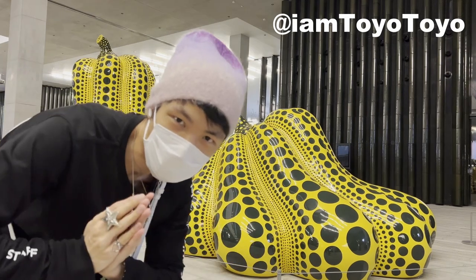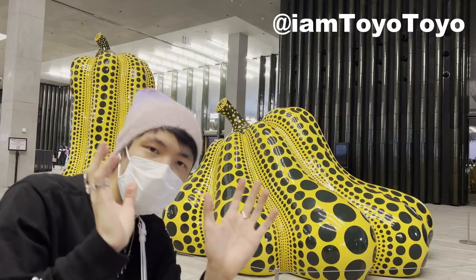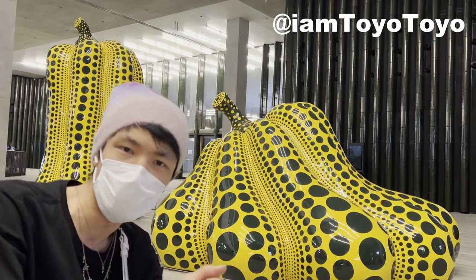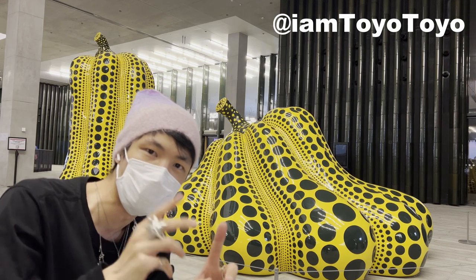So today I'm passing through the Yayoi Kusama exhibition. The rest of your look works because it's from the 1940s. So essentially I will be going through two floors, one on the second floor and one on the third floor.